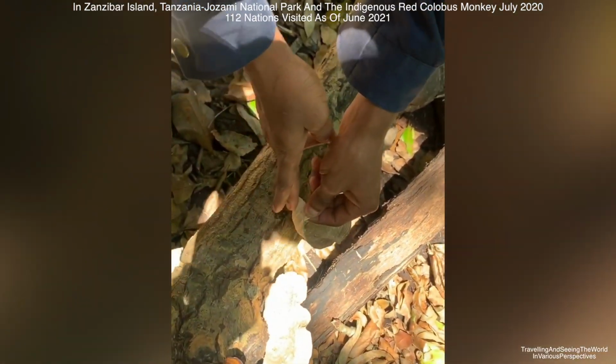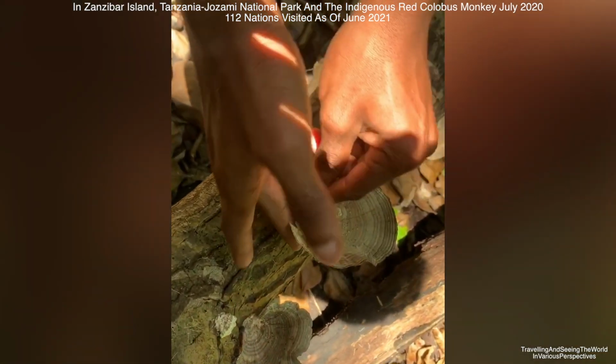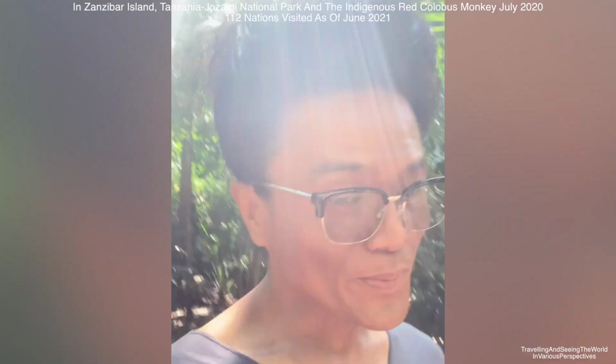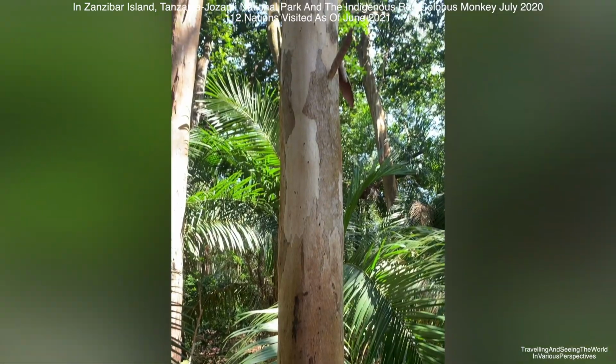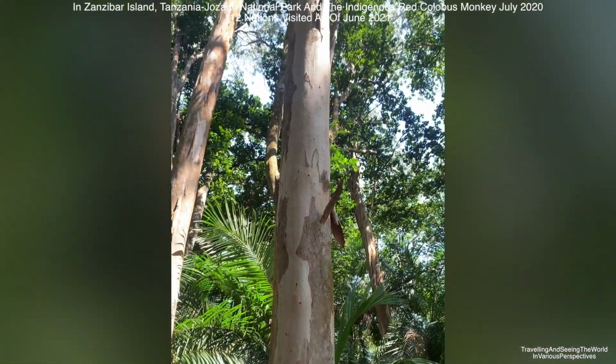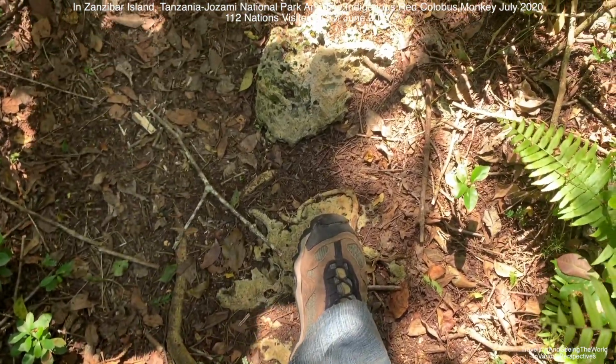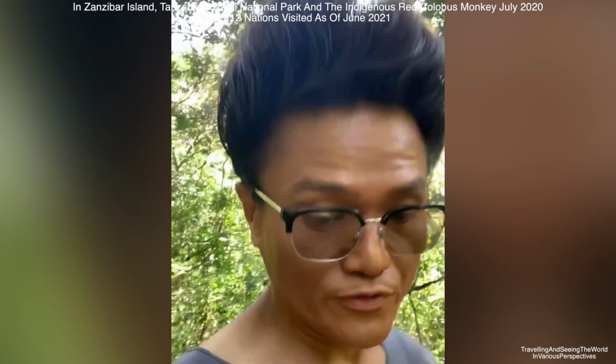It's soft, and the pattern of this bark. Now in the middle of looking for the monkey, the endemic monkey here in Jozami. It's a very, very thick eucalyptus, so they use it to make Zanzibar. We're trying to look for monkeys. Look for monkeys. Oh yeah.